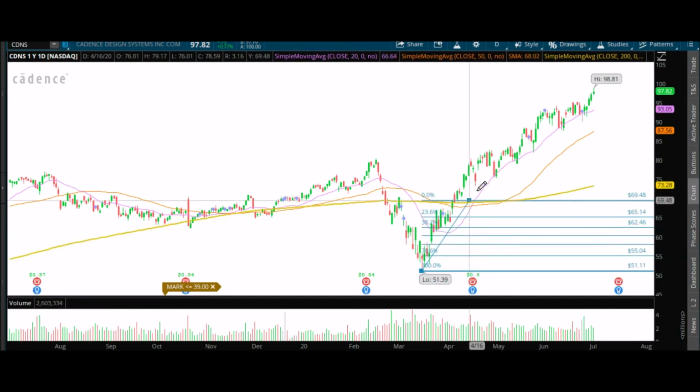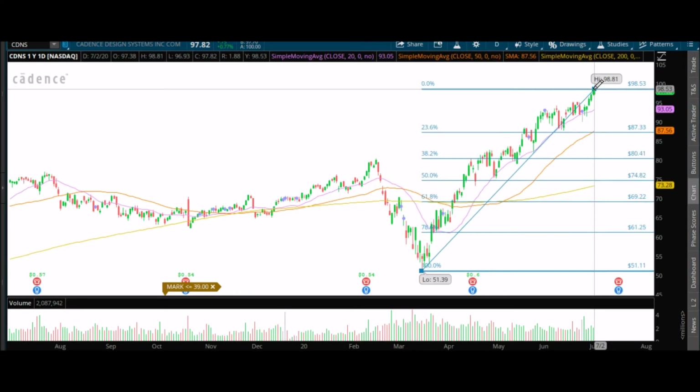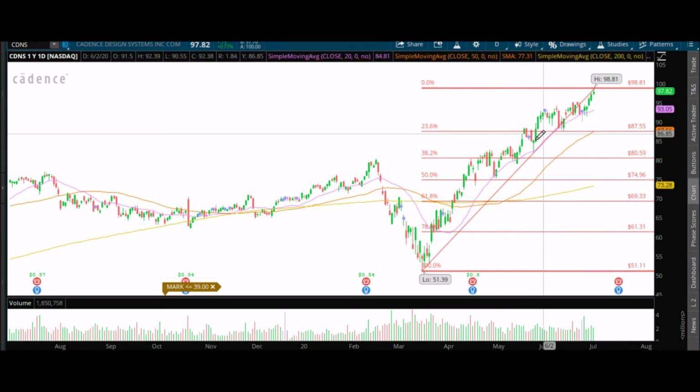51.39 up to 98.81. Not going to be perfect here while I'm trying to zip through the video. Boom. Okay. So Fibonacci, look at that, how it landed right on 87.55. That's a nice little breakout area there. It just has been stair-stepping, and pulling back. I believe that's the 20 period moving average. Oh, that's a 50. That's the 20 period moving average. You'll probably pull back there at the very least. But I wouldn't get in the way of this one for sure.